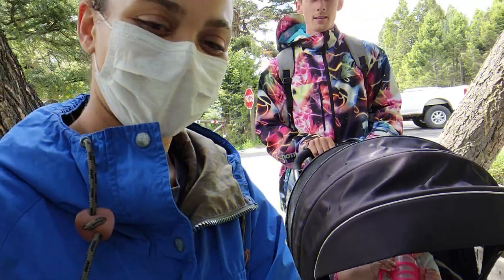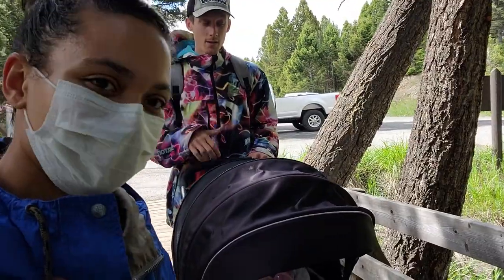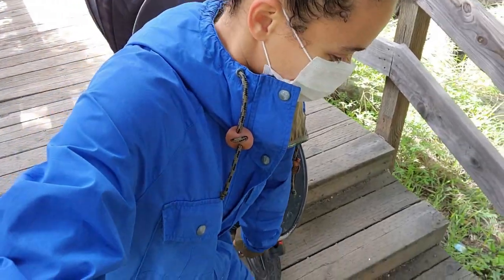So we are at the grand finale of the Mammoth Hot Springs. The upper terraces. The drive is closed, but we are going to take the walk, which we would have anyway. All right, this is how we have to deal with stairs anytime we have the stroller instead of putting her on the chest harness. All right, here we go.